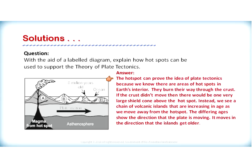So to answer the question, the hotspot can prove the idea of plate tectonics because we know there are areas of hotspots in the Earth's interior. They burn their way through to the crust. If the crust didn't move, then there would be one very large shield cone above the hotspot. Instead, we see a chain of volcanic islands that are increasing in age as we move away from the hotspot. The differing ages show the direction that the plate is moving. It moves in the direction that the islands get older.